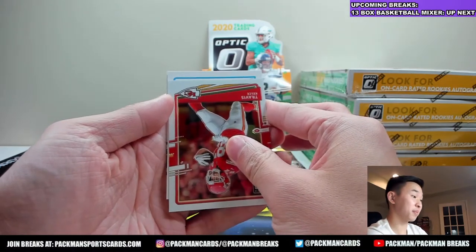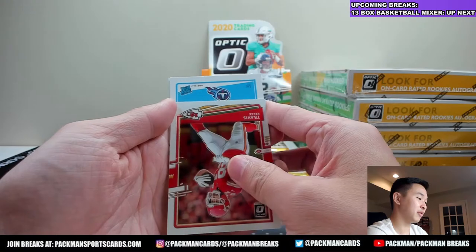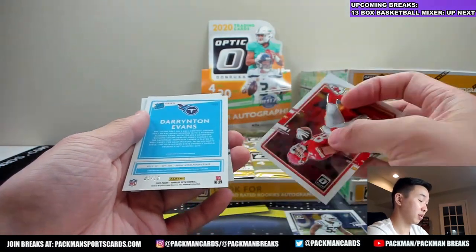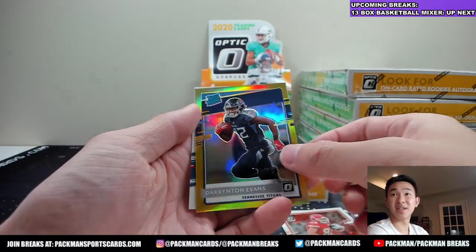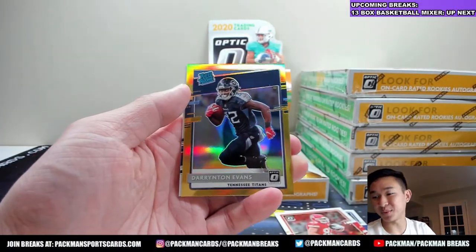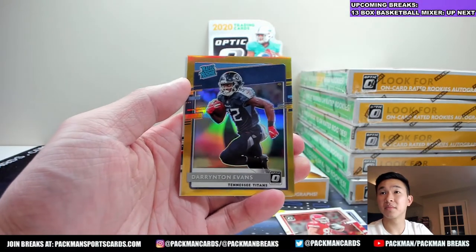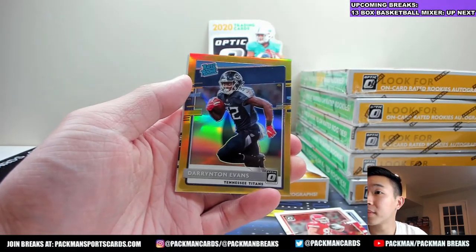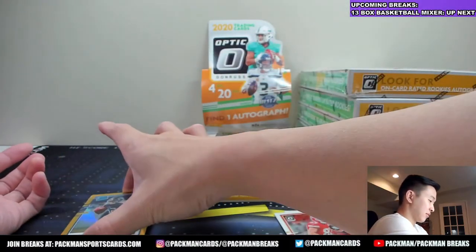Or maybe it is an autograph. Maybe I jinxed it. Titans, maybe it's Darrington Evans? 3-10 Darrington Evans. Titans got a gold. Second gold. Both times we started off pretty early with a gold. How about that? Very nice.